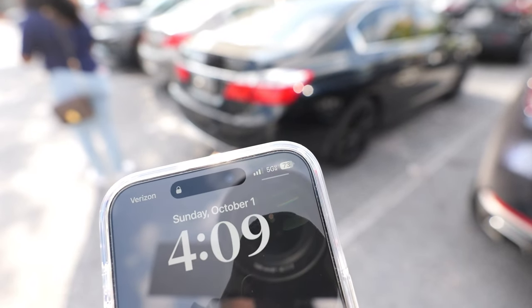All right, guys, so me and Bae, we are at Cumberland Mall, and currently my battery percentage is at 73%. Show you guys real quick. So yeah, we're just chilling today. Probably about to grab something to eat in a minute. We're just gonna go in the mall, check it out real quick, and then come right back out and see what happens going forward.